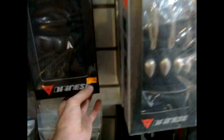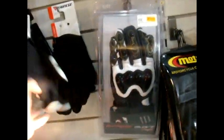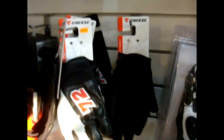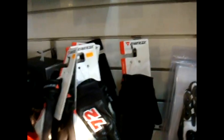So let's see the prices. $150 roughly. $200 for this pair of gloves. Extreme gloves by M-Tech. This pair of gloves is like nothing. It feels like just cheap, but it's made by Dainese, which is a really good brand, and it costs over $100. 130, 136, yeah, almost $130, 128 or something.